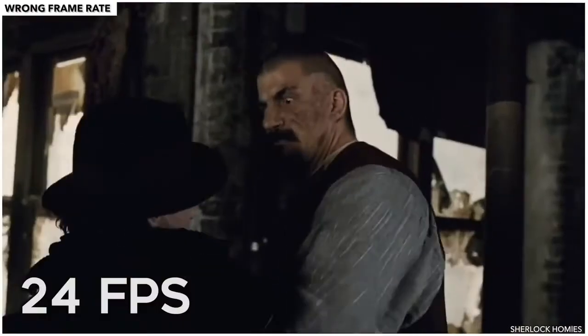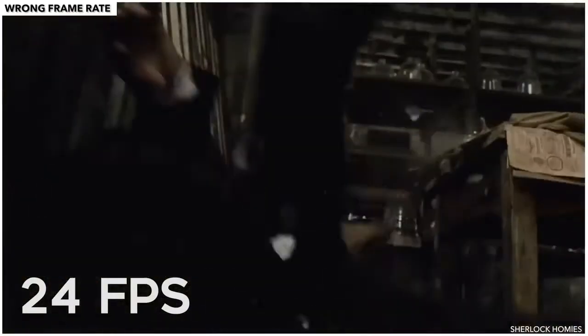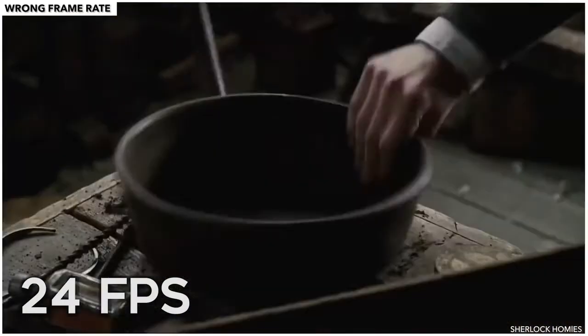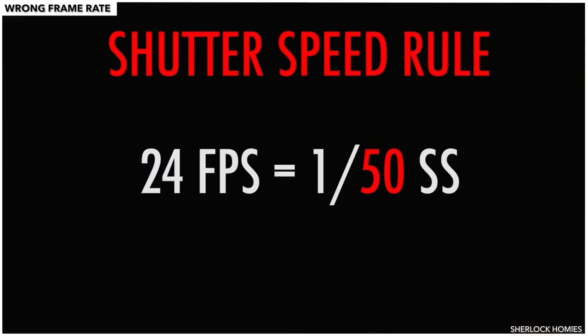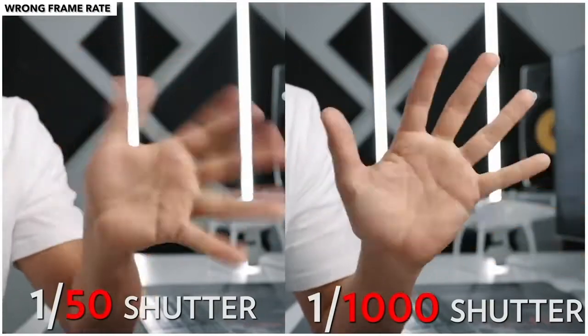Most Hollywood films are shot at 24 frames per second, so that is what our eyes are used to seeing when we watch professional films. Also, the motion blur associated with 24 frames and a shutter speed of double that replicates the amount of motion blur that the human eye sees. So overall, it just looks more natural.